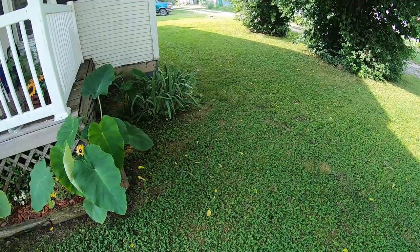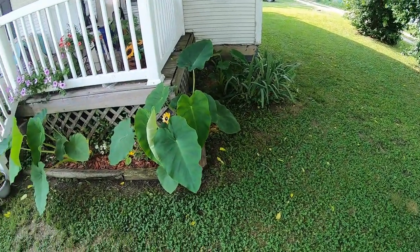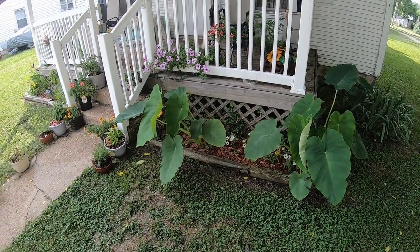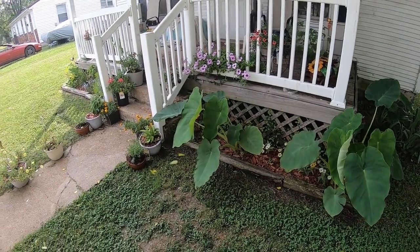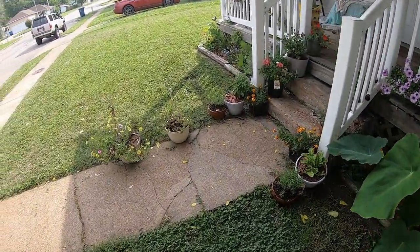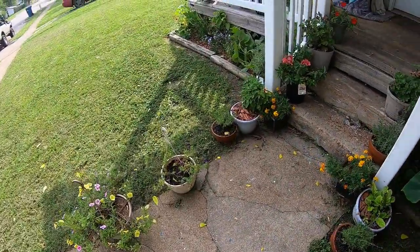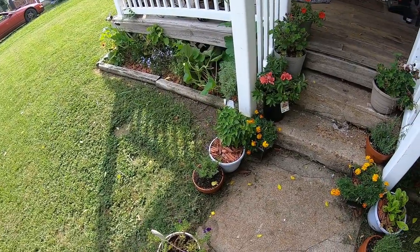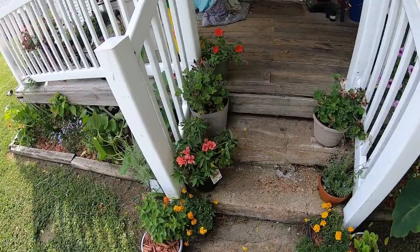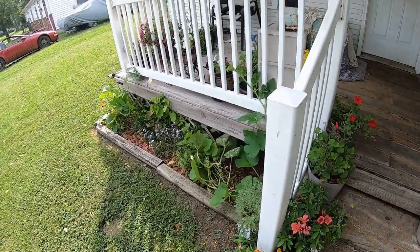The lawn is mowed. The flowers are flowering. It's a hot day, July 7, 2020. Oh, the sun is up and it's hotter than ever. 90 throughout the week, high 90 this weekend.